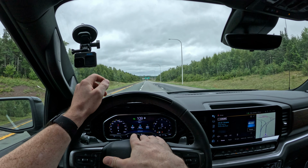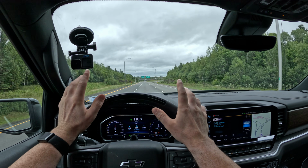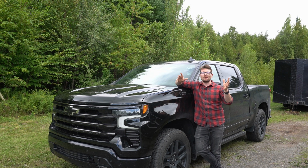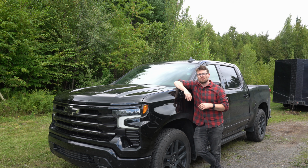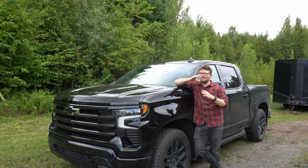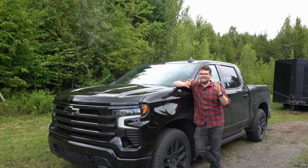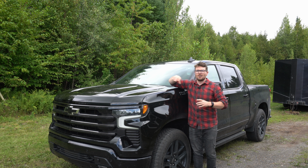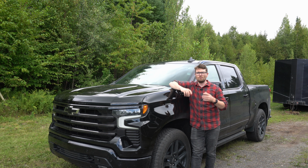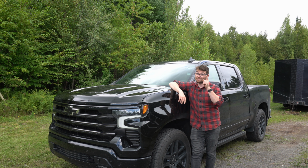Our average fuel economy is 30.8 liters per 100 kilometers, which is surprisingly much better than what I thought. Well, we made her back in one piece with this very nice looking High Country, and as you guys probably saw in the video, it just felt a little bit short of that 3.5 liter EcoBoost, and well, that EcoBoost just pulls so well. Either way, it is definitely one of the top engines I have pulled on my towing loop. Tons of power, felt great behind the wheel, and it sounds very nice.